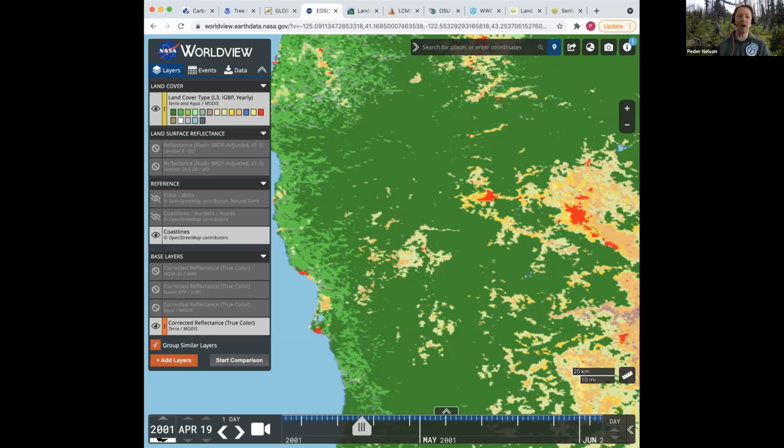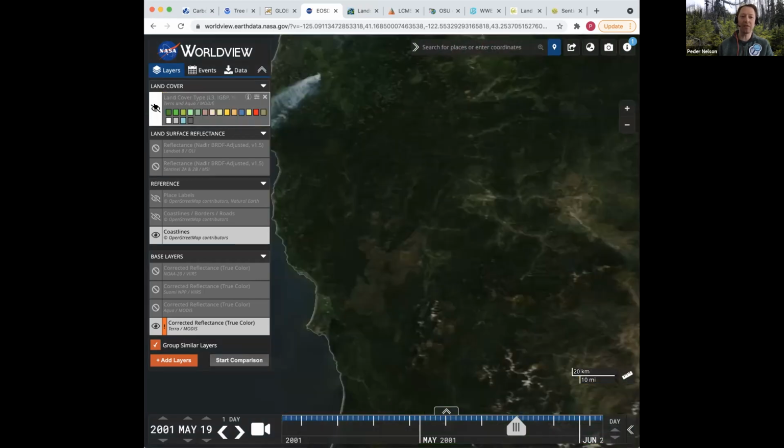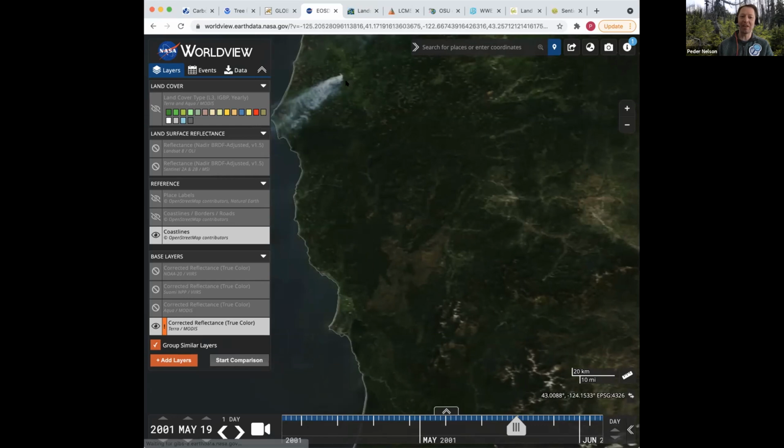And so I want to highlight that this is a wonderful tool that allows you to time travel back and forth to understand some of those early GLOBE measurements that have been made over time. And you can see, this is a pretty coarse data set. And when you turn it off, you can actually see the natural color landscape underneath it. And in this case, we can actually see a forest fire that is burning here in May 2019.